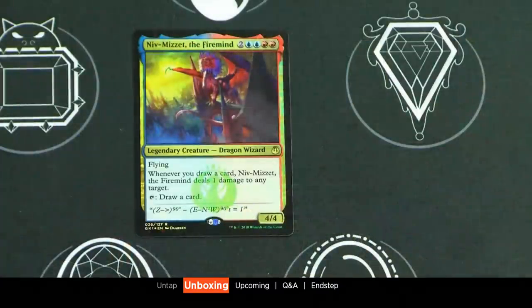Yeah, as well. So let's go back to the overhead shots. Because that Niv-Mizzet is pretty sweet. There it is. Niv-Mizzet, the Firemind. That is a foil Niv-Mizzet, the Firemind, with the new legendary frame.